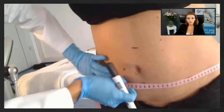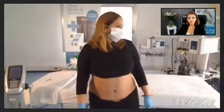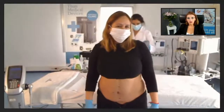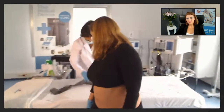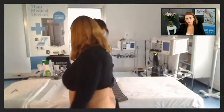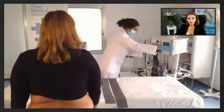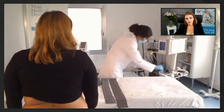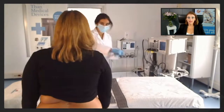Okay. The next step to start with the treatment is to place some elastic bands on the couch. We will now place some passive plates on top of it, which will be adapting on the lumbar area of the patient, and we kindly ask the patient to lie down on her back to start with the procedure. This procedure will have 3 stages, 3 steps.